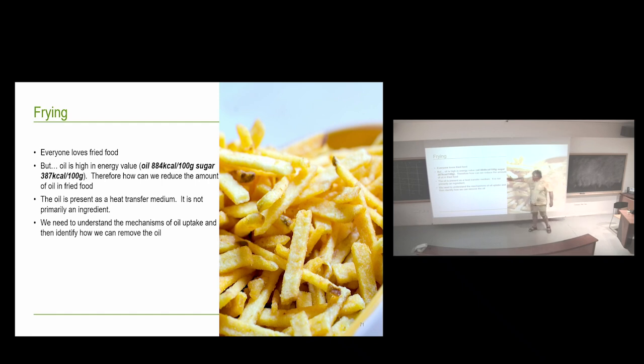So why have we got the oil? Well, it's a heat transfer medium, isn't it? So we want to get the heat into the fries as quickly as we can. When we're frying food, we're frying it so that we cook it as quickly as we can to try and keep it crispy, and keep the flavour of the food, rather than boil it and have a much softer kind of option. So how can we reduce the amount of oil in our fries?